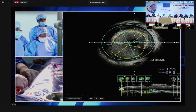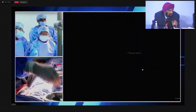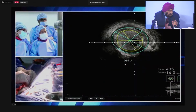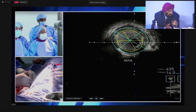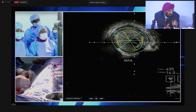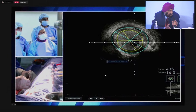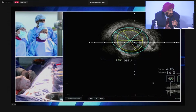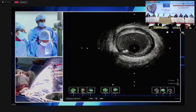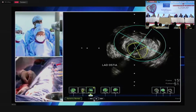Since there is no significant disease at the ostium of the circumflex, the only thing is the ramus, which is not a very big artery. You can protect it. But I think it becomes a clear-cut case of provisional stenting, which is to be done in a step-by-step manner, protecting the circumflex as well as the ramus. And if any of these vessels get compromised during your stenting procedure, then I think you can always fall back onto a two-stent technique. Otherwise, it's a straightforward, simple, single stent technique as described by the EBC main. So I hope that this is what you also think.